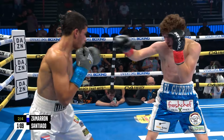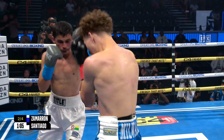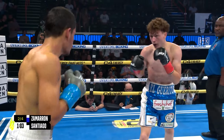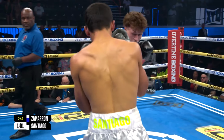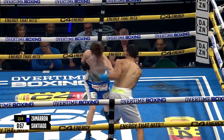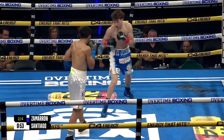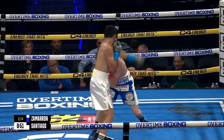And that's a weapon that has not missed for Zamarron thus far. That step back, counter left hand, looks for it again. Santiago getting a little busier with his jab, and that right hand just continues to poke through for Santiago. You know what it is, Corey? Zamarron's looking for the knockout too much, and he's allowing opportunities for Santiago to get through.